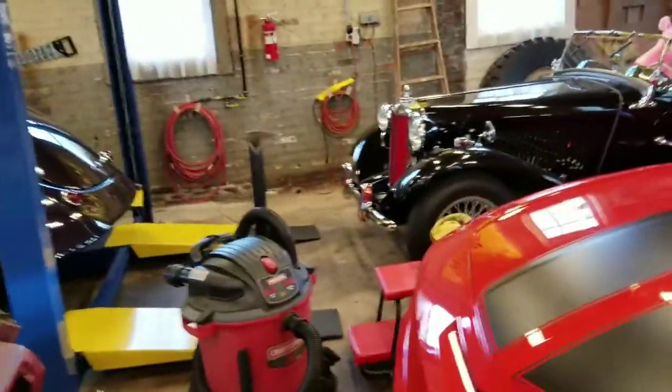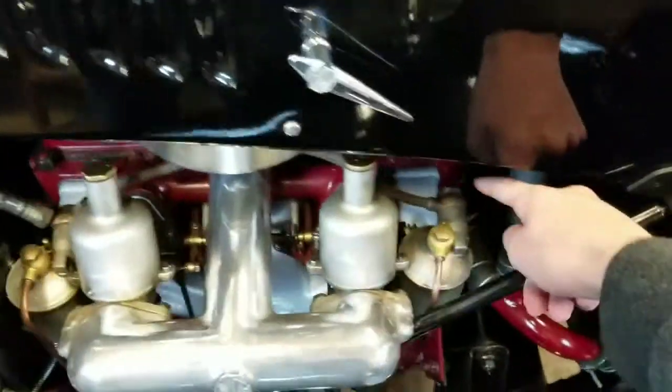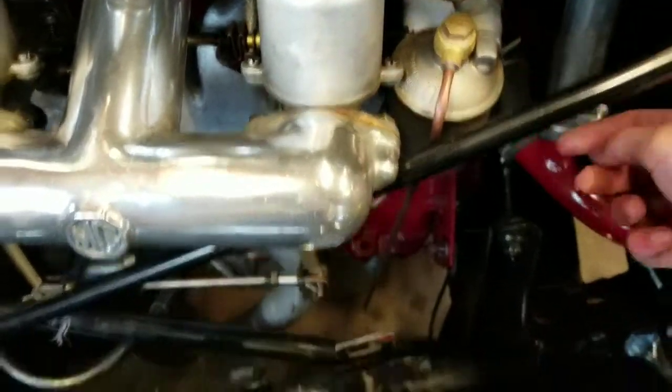Well, there you guys go. We moved cars around, and I did just want to point out that the problem with the MG was, let me get the hood open here, the front fuel line that goes to the carb somehow got loosened up, because I know I tightened it. It's this right here. This is the one that piggybacks off the back carb, and somehow that got really loose, so I went ahead and tightened that up because we were dripping quite a lot of fuel.